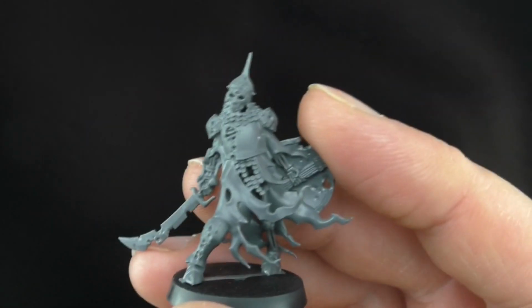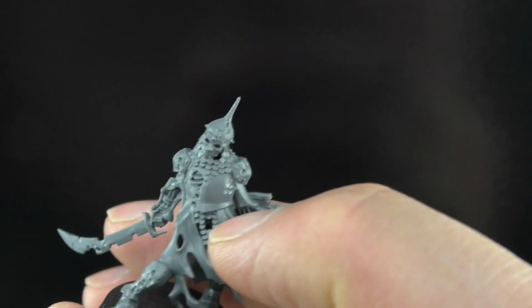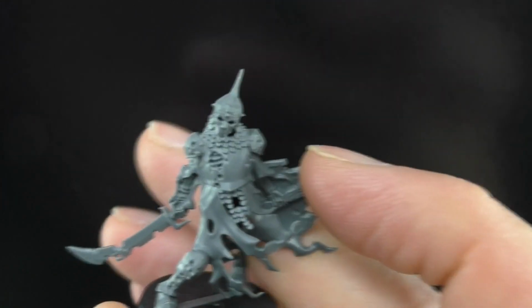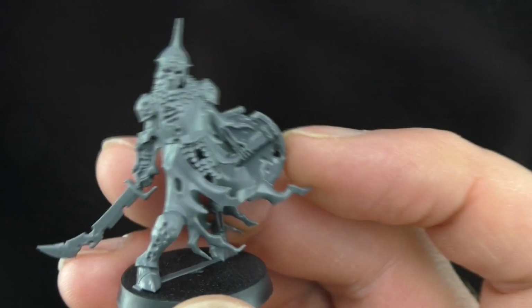I really love this design approach for skeletons. I like the damaged armor. You can see missing pieces in the mail here. The sword is corroded, the armor is corroded, the robes and everything are tattered. You can see right through the shield here.